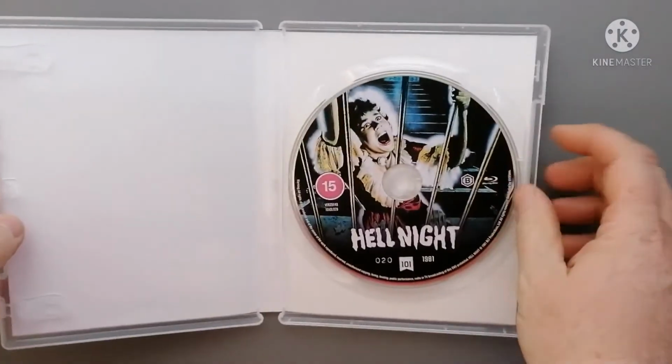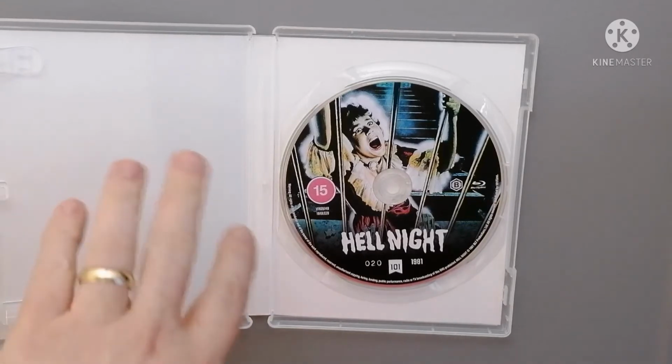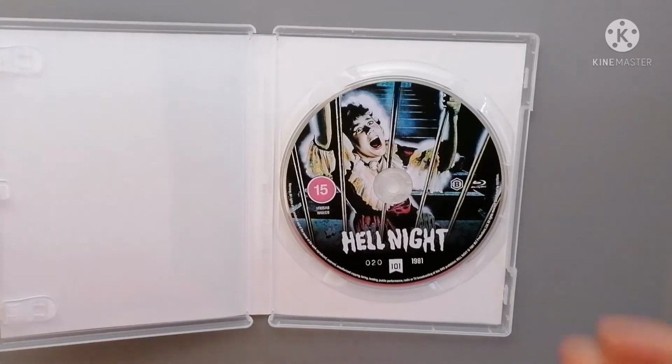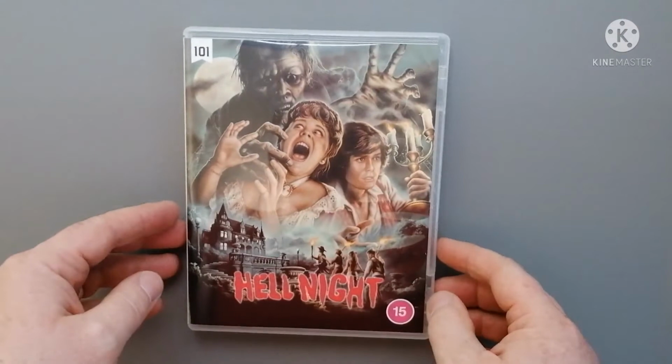Open it up, and these ones have just gone to a single Blu-ray. Once upon a time, these were dual format, so you'd get DVD and Blu-ray. But I think just to keep the cost down, they've decided now to release these onto Blu-ray and no dual format anymore. And again, you don't get any reverse art or any extra art on the back of these ones. They just are what they are. And again, I think it's solely a cost thing, just to try and keep the cost as low as possible on these, which is good. It's nice that they do that.